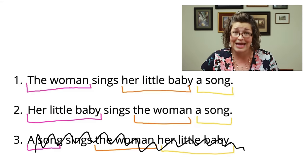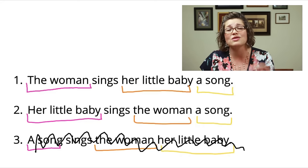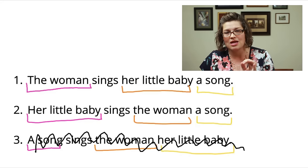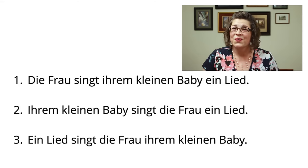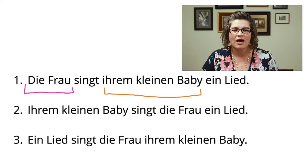Okay, so now with all of this in mind, contrast this with the exact same sentence in German. We have die Frau, still pink, singt ihrem kleinen Baby, still orange, ein Lied, still yellow.